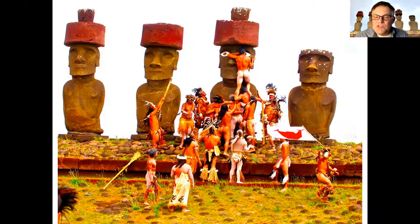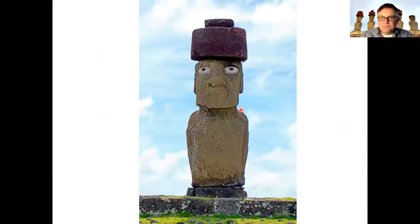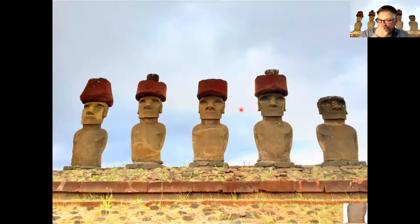And then these statues served to oversee the community and to provide guidance for them and the actions of that community. Here's an example of a statue that you can actually go see today. The eyes are put in there permanently, so you get a sense of what these statues would have looked like with their eyes on. Quite a different view than the statues at the quarry with the closed eyes.